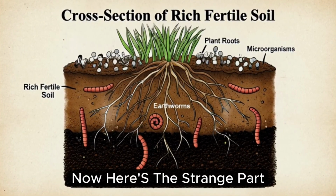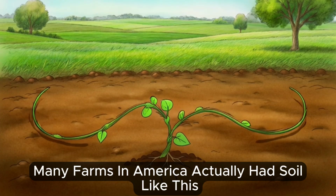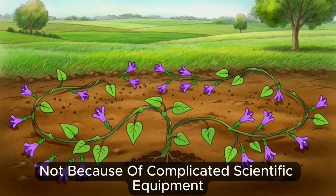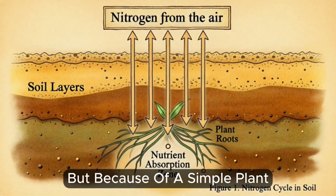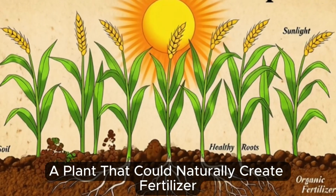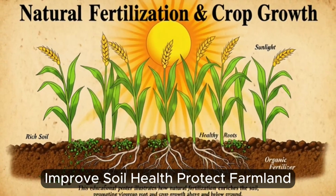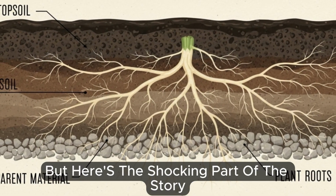Now here's the strange part. Decades ago, many farms in America actually had soil like this naturally. Not because of expensive technology, not because of complicated scientific equipment, but because of a simple plant quietly doing its job under the soil. A plant that could naturally create fertilizer, improve soil health, protect farmland, and prepare the ground for future harvests. But here's the shocking part of the story.